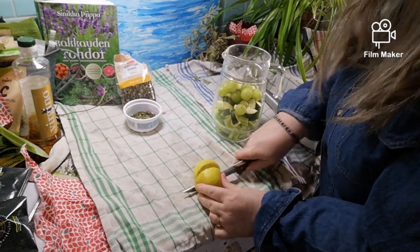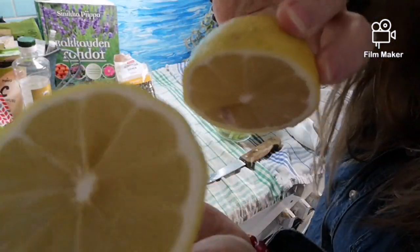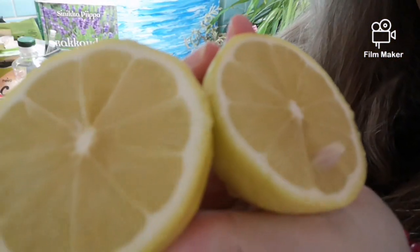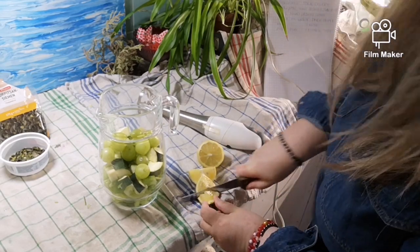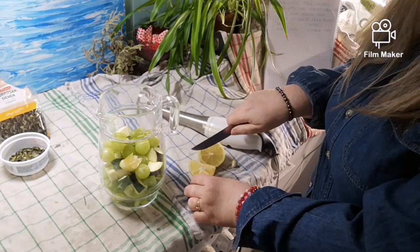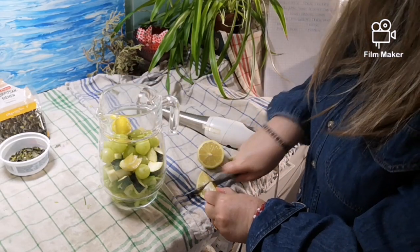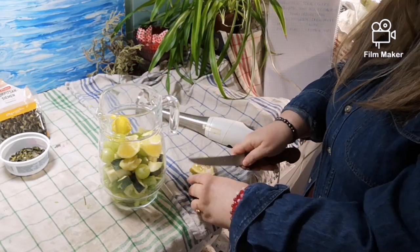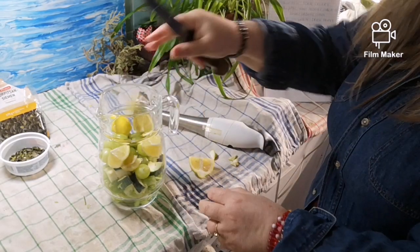Inside we need organic lemon like this for our healthy smoothie. We don't even peel it because there are much more healthy benefits in the peels. We use them whole. Just cut them. Organic lemons have a lot of C vitamins and they cheer us up.